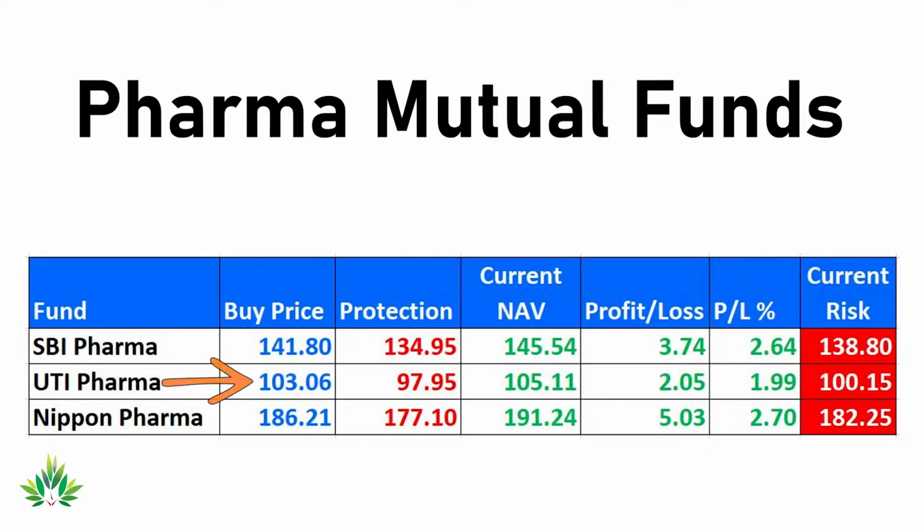Same for UTI Pharma Fund, we had a buy at 103.06. Their protection was at 97.95. The fund's current NAV is 105.11, making a profit of 2 rupees 5 paisa per unit. Profit is close to 2%, which is the lowest among the 3 funds in 1 week. And the protection has moved from 97.95 to 100.15. Similar 2 rupees plus gain on the upside. So the risk has been reduced by 2 rupees on this fund.